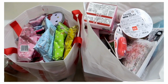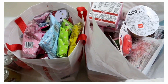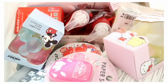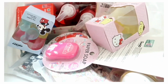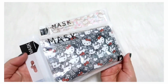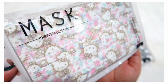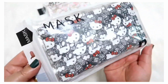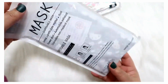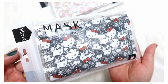I'll show you some items that I bought from Miniso online and from Watson's. Plus, I'll also be showing you some Hello Kitty snacks. These are the items that I'll show you first, then later on I'll show you the Hello Kitty snacks. First items are Hello Kitty masks. I bought 2 packs. And this is the second one. It has 10 masks per pack.